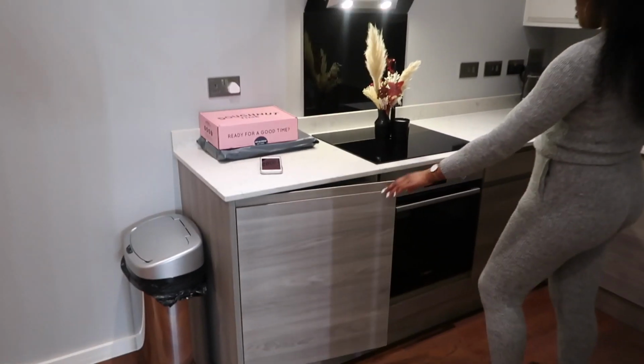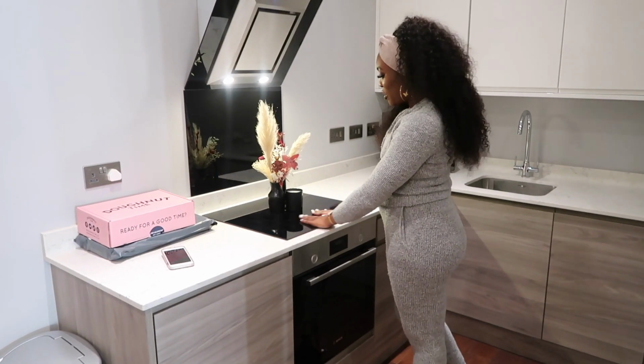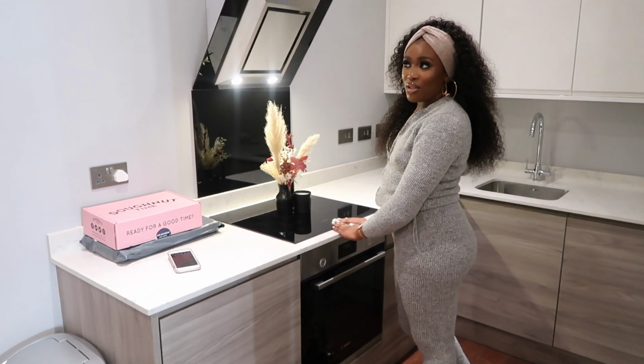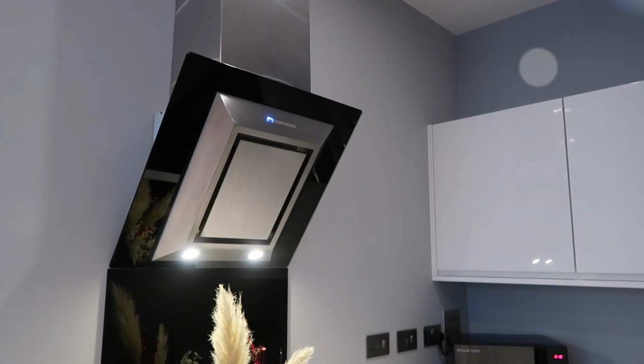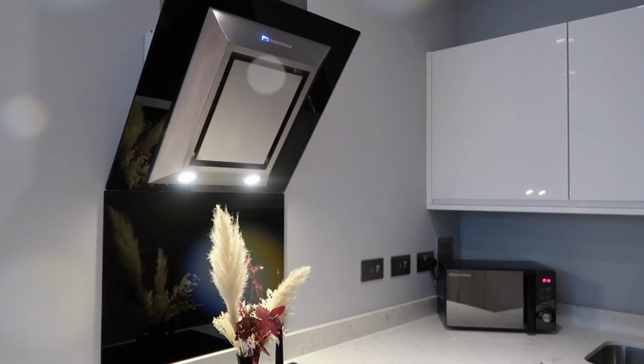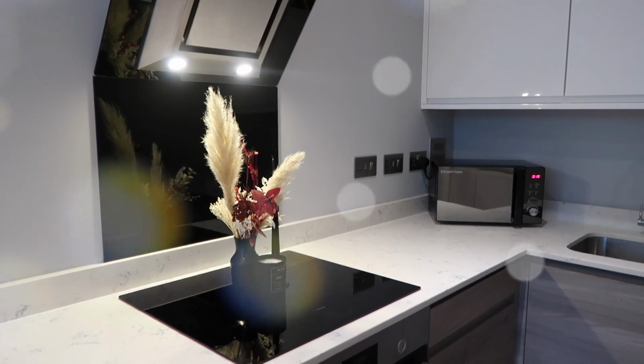Yeah, and then I've got this really nice cooker. This is an induction cooker, which I've never had before. I've only ever had gas, so this should be interesting. No, this is electric, yeah. And then we've got this really cool hood. Normally it's like obviously like this, but I like the fact that it's up. So nice. That's cool, and I just put a few decorative stuff here.